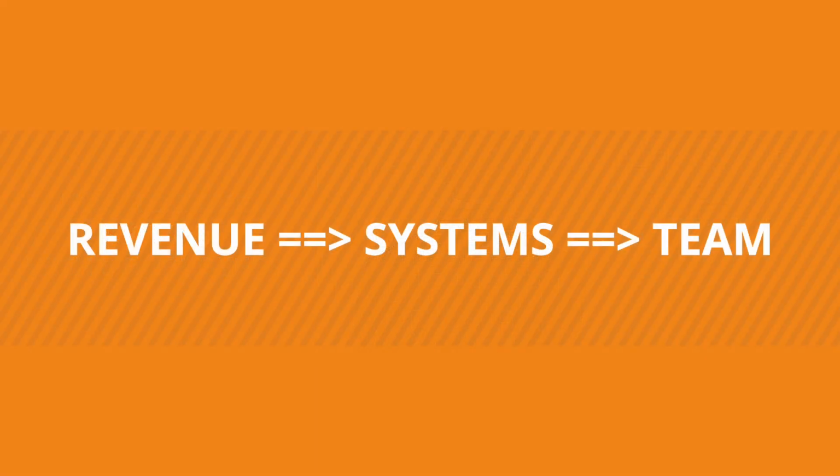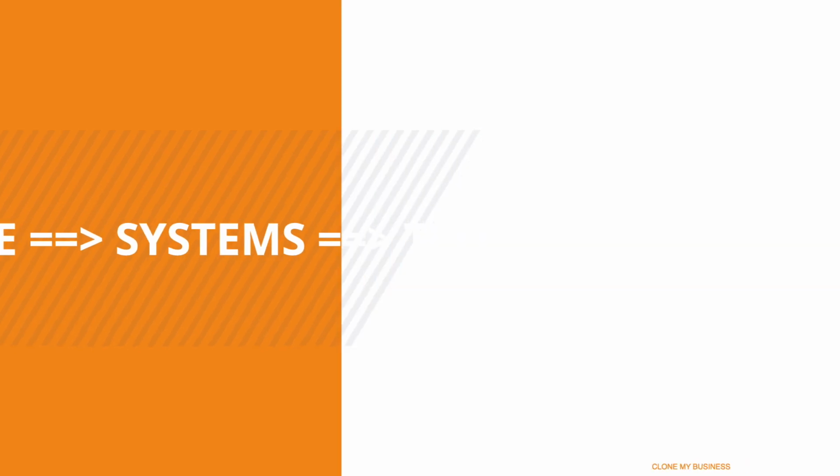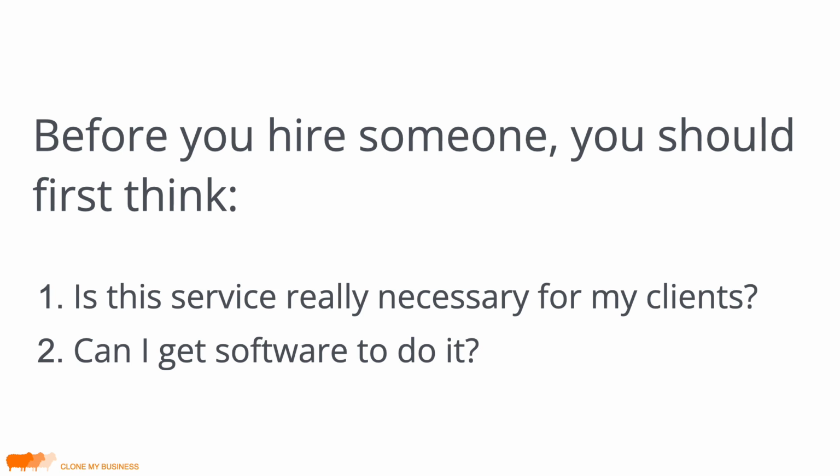So, as a business owner, remember your focus, and it's in this order: revenue, systems, team. And that means how you should prioritize everything too. Your first goal should always be revenue, and this includes getting new clients and taking care of your current ones, and then refining your systems. So before you hire someone, you should first think 2 things. Number 1, is this service really necessary for my clients? And number 2, can I get software to do it?